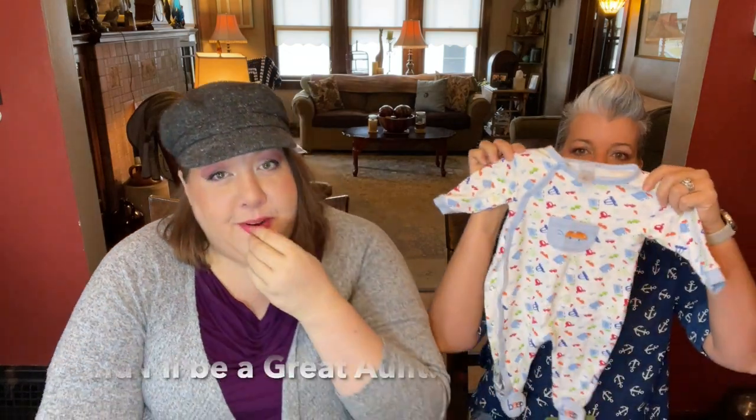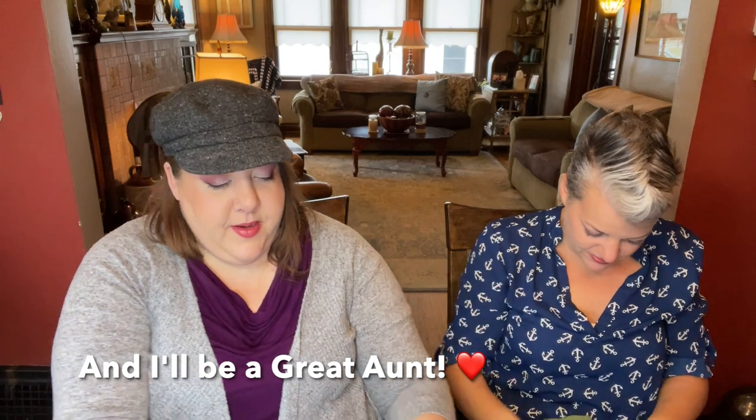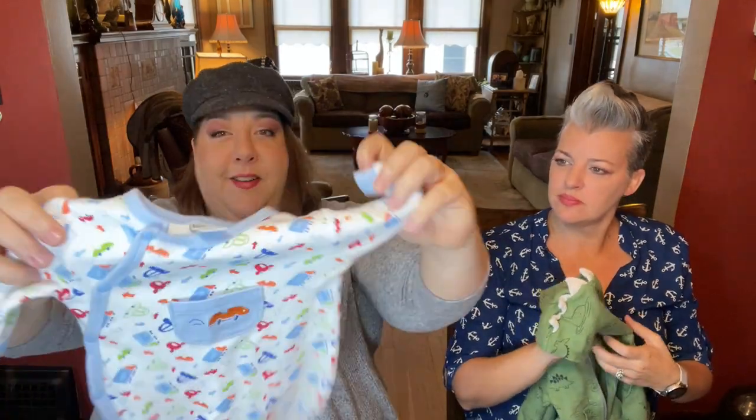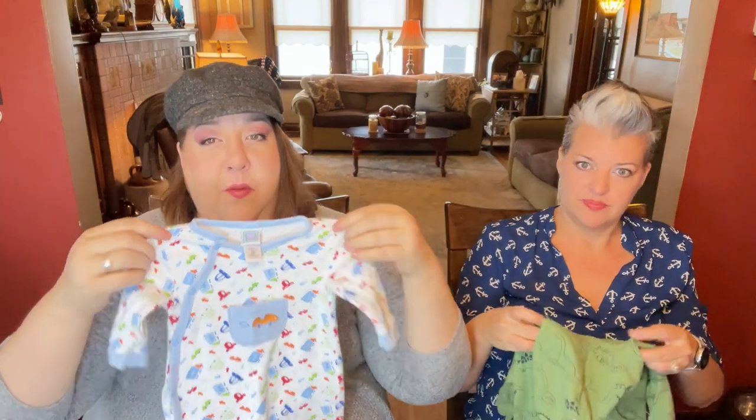What did you get? I got some baby stuff. I got baby fever. Oh yeah. I had grandma baby fever. She's gonna be a grandma in April. So yeah, she was able to find, these are awesome. You know that a baby did not wear this when it's white and it looks like that. If they did wear it, they wore it once.